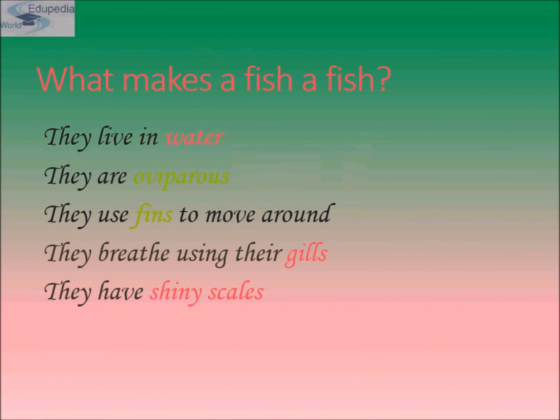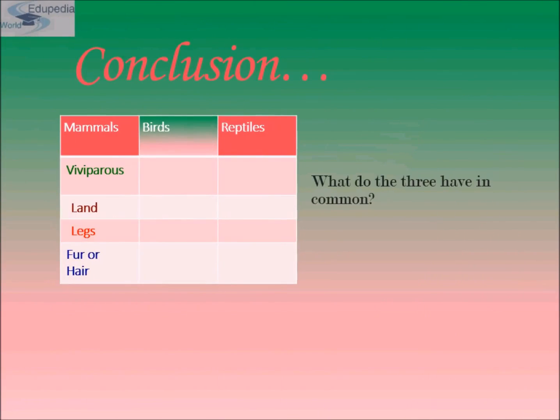What makes an animal a fish? They live in water, they are oviparous, that means they lay eggs, they use fins to move around, they breathe using their gills, they have shiny scales. So what is the conclusion?